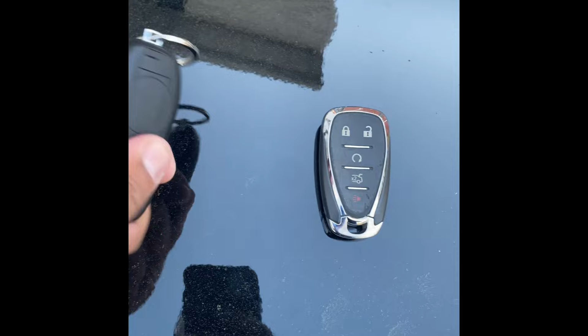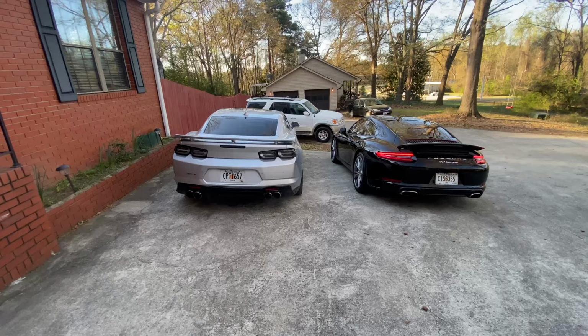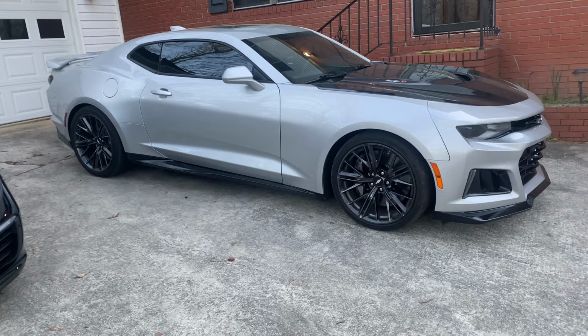Keys, insert key. This is a key you keep in your pocket. Auto start, etc. Push button start. Let's compare exhaust sounds. This is both of them. So as we take a look, of course, it's aggression versus subtleness. The performance, and for the price, it's damn near less than half the price. Brand new, half the price. That's not a bad deal.